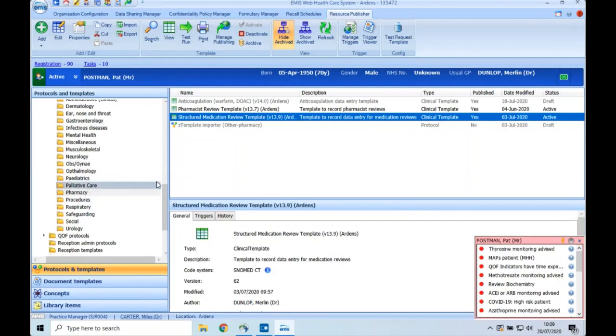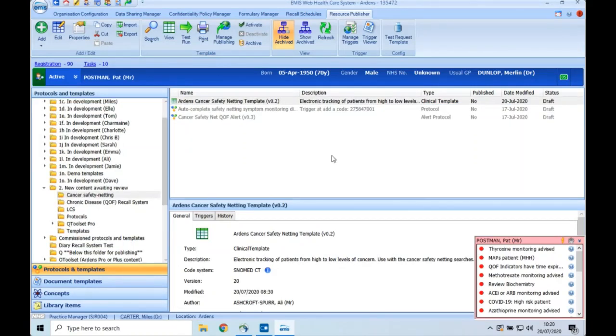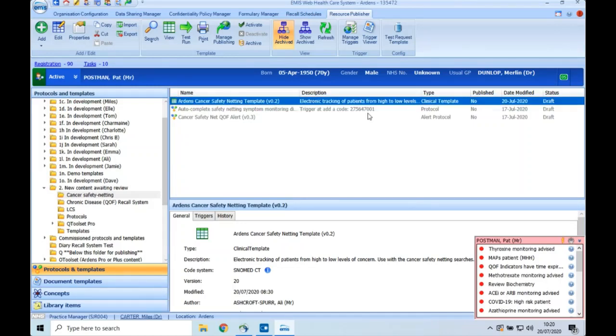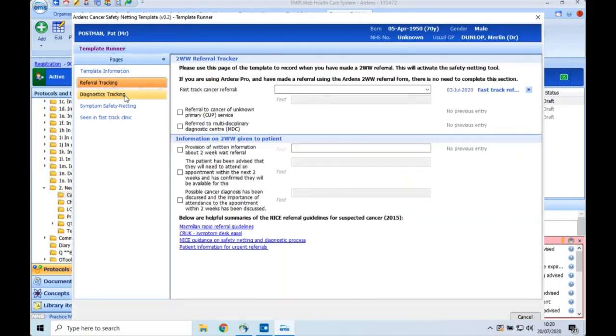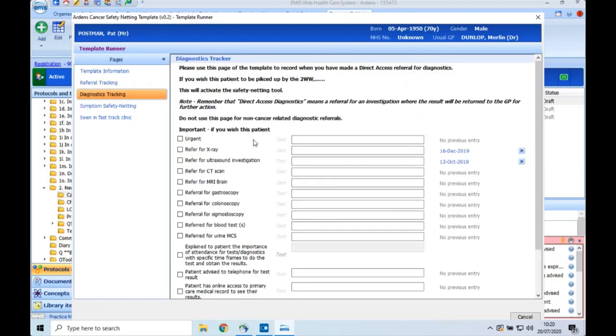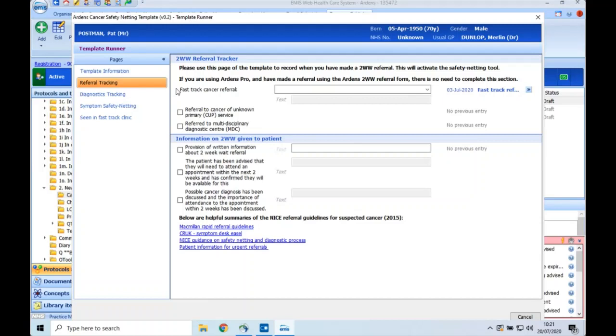Now, cancer safety netting is a new area. So the Ardens cancer safety netting template will help you achieve three things. It will help you to track 2-week wait referrals to ensure patients are actually seen in clinic. It will allow you to track diagnostics. So if you're referring a patient for a CT scan or an MRI scan, then it will track whether that patient has been seen in the clinic by simply ticking one box here, and then the follow-up system works in the background automatically to alert your reception team or administration team that they have not been seen, and also alert clinicians. Similarly with the referral tracking, if the patient is not seen in a 2-week wait clinic, then it will alert you within, I think, after 14 or 21 days that the patient has not been seen yet in clinic, so you can chase that up.